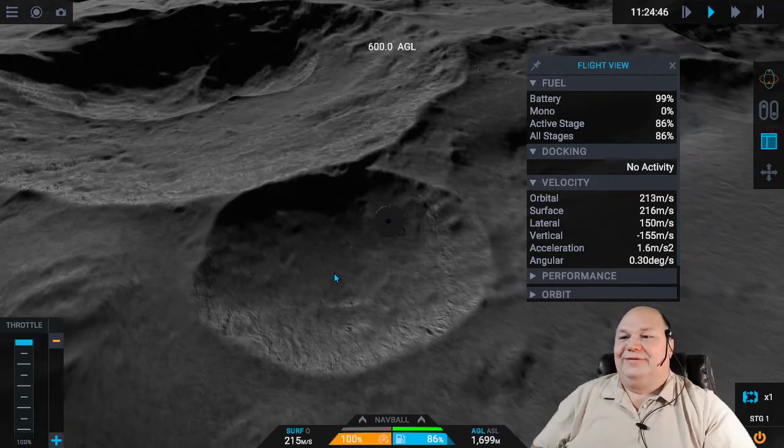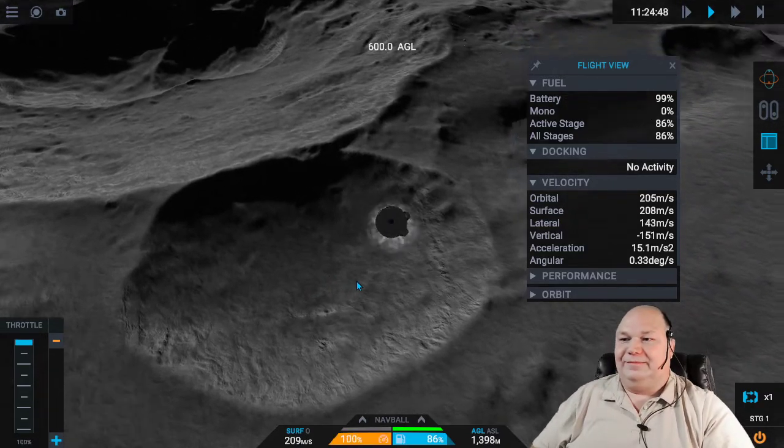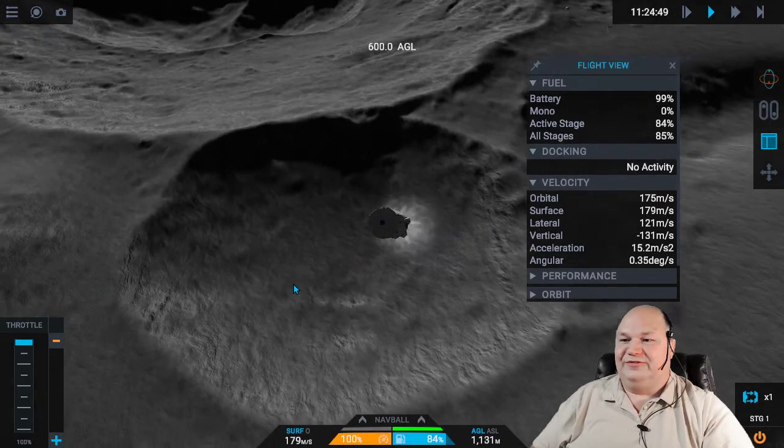Is that the crater you were talking about? Yep, this is the one. It's a little bit small. It's the smaller front crater.